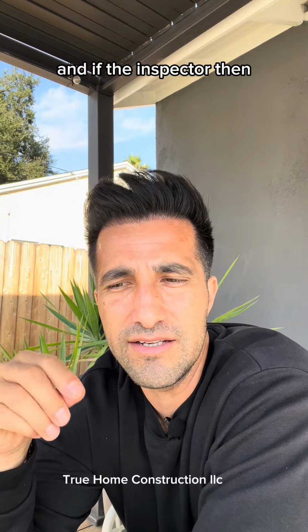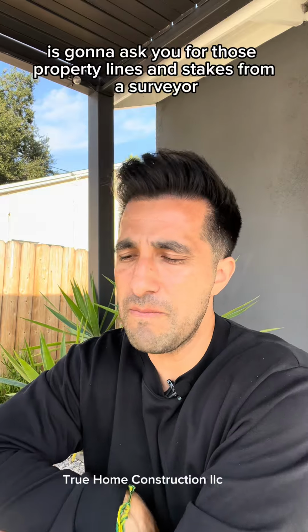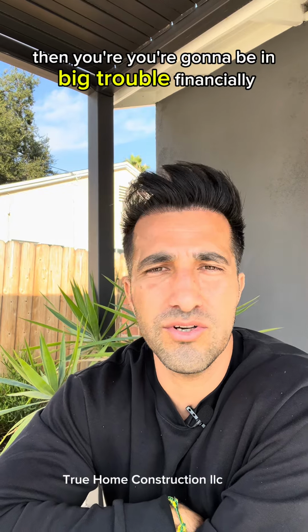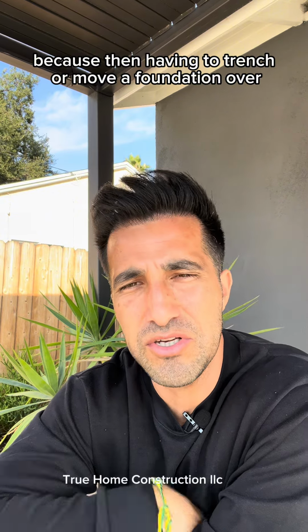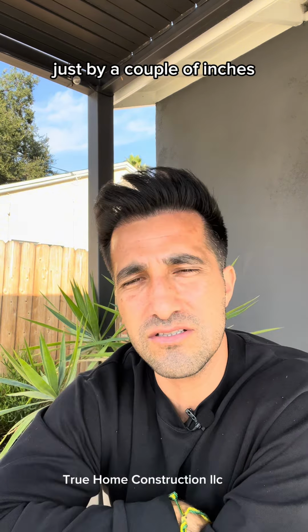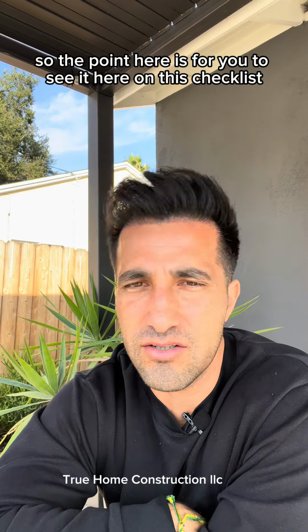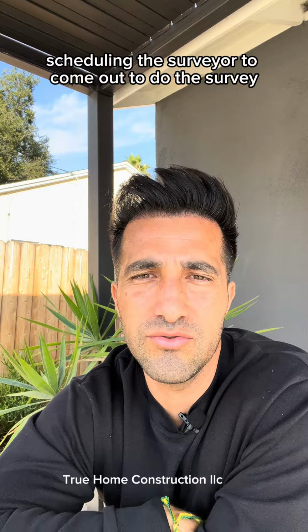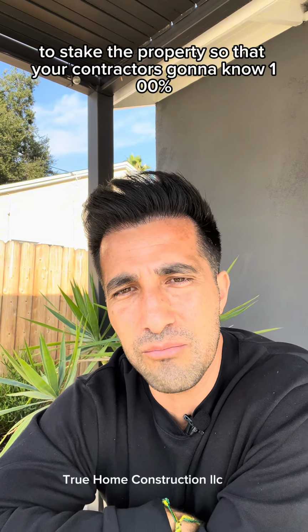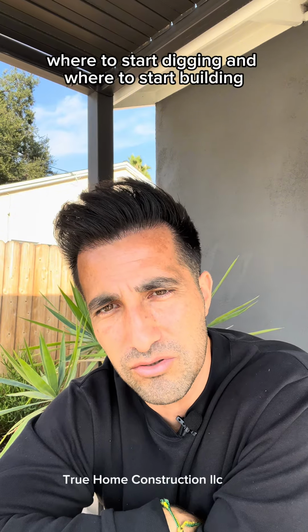And if the inspector then is going to ask you for those property lines and stakes from a surveyor, then you're going to be in big trouble financially, because then having to trench or move a foundation over just by a couple of inches is going to cost you a lot of money. So the point here is for you to see it here on this checklist, and for you to check it off as you're scheduling the surveyor to come out to do the survey, to stake the property, so that your contractor is going to know 100% where to start digging and where to start building.